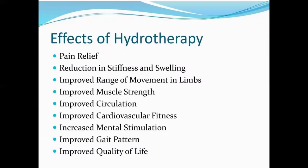Hydrotherapy affects pain relief and the reduction in stiffness and swelling. It improves the range of movement in the limb. It improves muscle strength. It improves circulation. It improves cardiovascular fitness. It increases mental stimulation. It improves the gait pattern and enhances the quality of life.